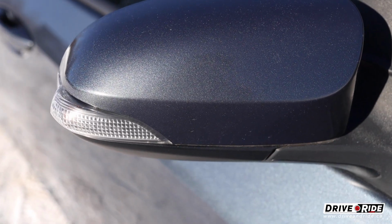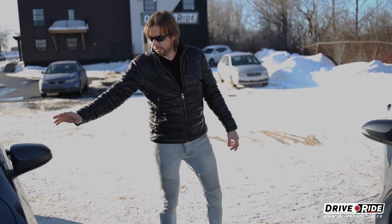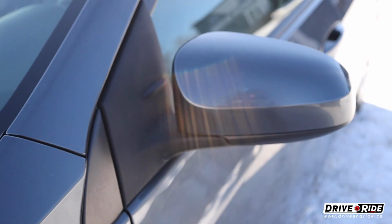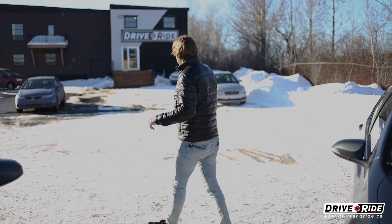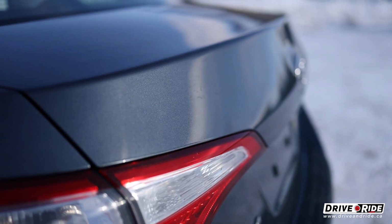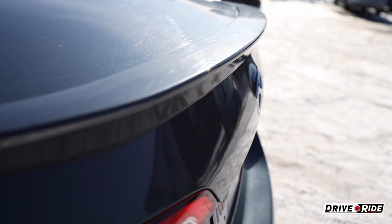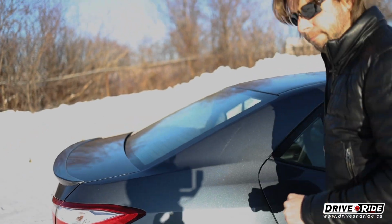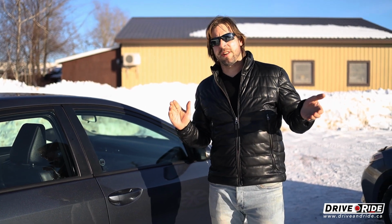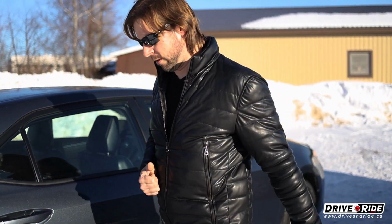The mirrors on the Sport model are going to have integrated turn signals, and the LE and the L model or the CE model are not going to have that. So that's another little difference you can take note of. The back trunk lid on the LE model is pretty basic, whereas on the Sport model, we have a nice little lip on here, which gives it a bit more of a sporty appearance. So that's pretty much the main differences on the exterior of the two models. You're going to find a lot of the differences on the inside, however. So why don't we hop inside and check those out.